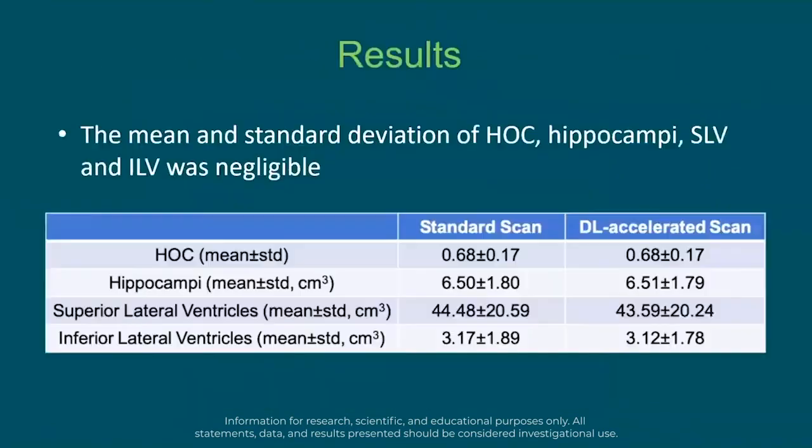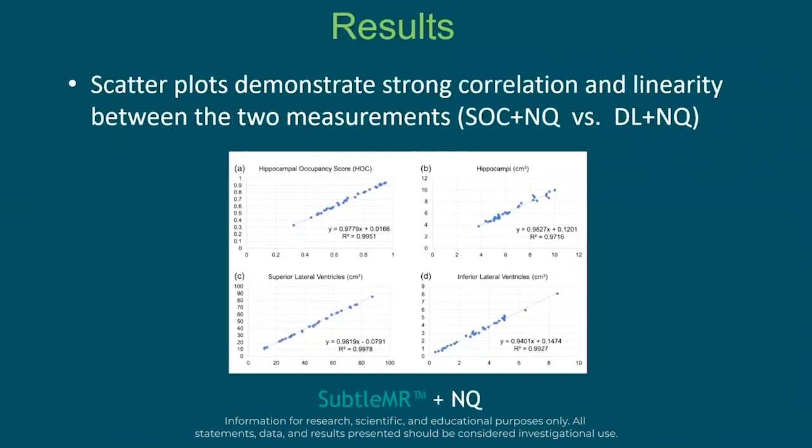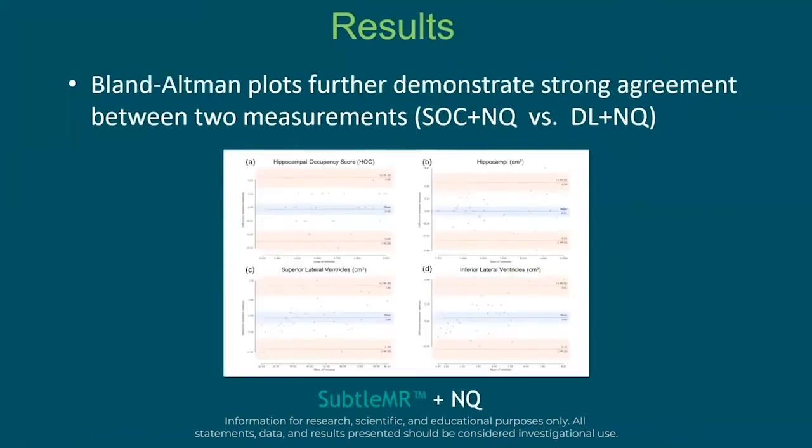The mean and standard deviation of hippocampal occupancy score, hippocampi, superior lateral ventricular volume, and inferior lateral ventricular volume was negligible. Scatter plots demonstrated strong correlation and linearity between the 2 measurements, the standard of care plus NeuroQuant versus deep learning plus NeuroQuant. Bland-Altman plots further demonstrate strong agreement between the 2 measures.